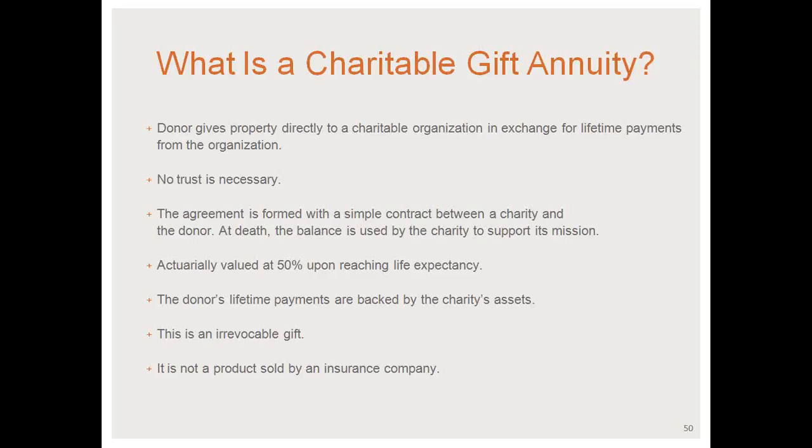Therefore, the decision by an organization to engage in charitable gift annuities is a very important decision that must take into account all the financial aspects of the organization and its strength, and is a decision ultimately made by the board of directors of that organization. Gift annuities are irrevocable. Once that commitment is made, those annuity payments are legally obligated. It's not a product sold by an insurance company. This is a legal obligation by the issuing charitable organization.